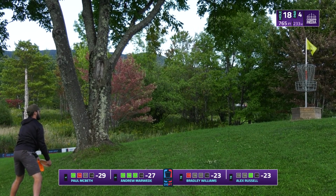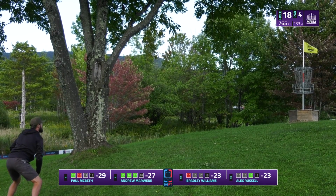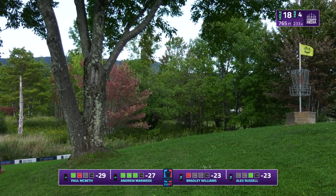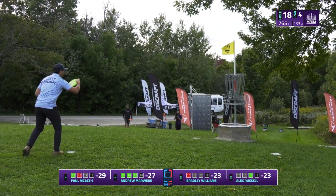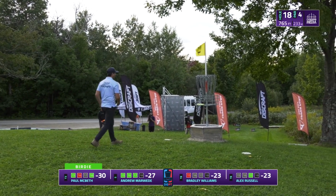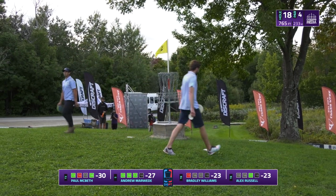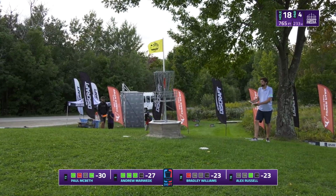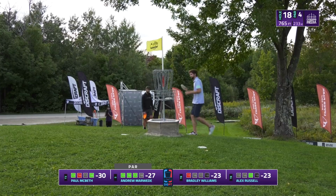And regardless, he is taking a par. That's a tough finish. Yeah. After throwing a huge shot and nearly having the tap-in par. You see him tied for 3rd place there. 30 under par. Presnell just has to take a par, and he is tied for his best finish at a Pro Tour so far.